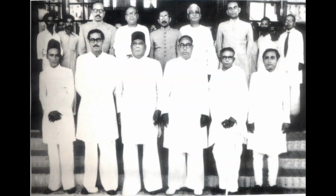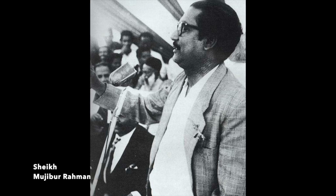The Bangladesh Awami League, led by Sheikh Mujibur Rahman, won by a landslide, taking 167 out of 169 seats in the government. But the president at the time, Yahya Khan, did not want a party from East Pakistan to be the majority in the government. So he refused to inaugurate the winning party and tried to delay finalizing the results. This was the tipping point for Bangladesh.